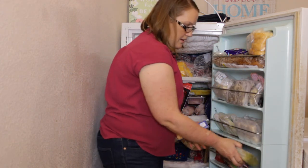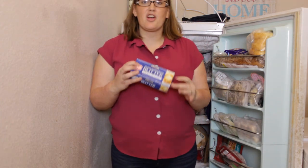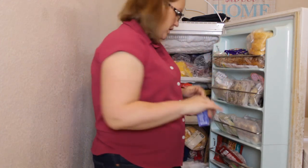Another thing that freezes really well is butter. You can stock up on butter, and if you don't go through it fast enough, stick it in your freezer, let it thaw on the counter for a little while, bam, you got butter.